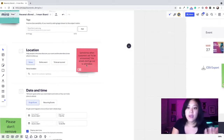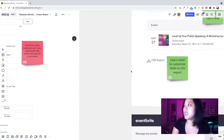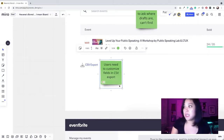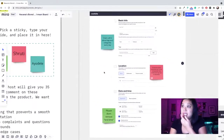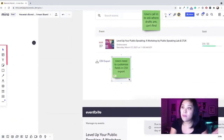And so for the allotted 40 minutes, or however long you set for the open discussion, I would just go through and curate the discussion, right? Let's move on to the next one. Users need to customize fields in CSV export. What's that about? And so maybe I can go back and see that this is Raymond. Raymond, what do you mean? Can you tell me more about that?